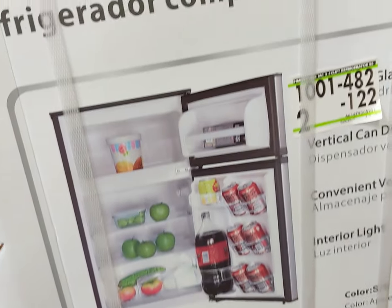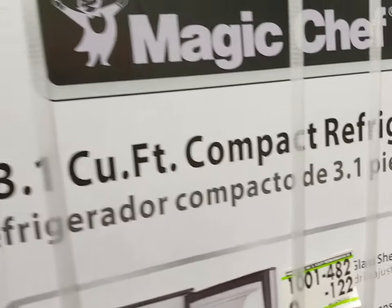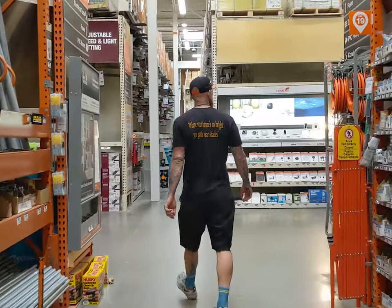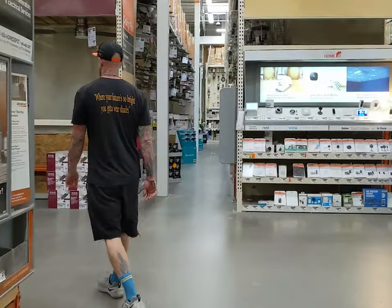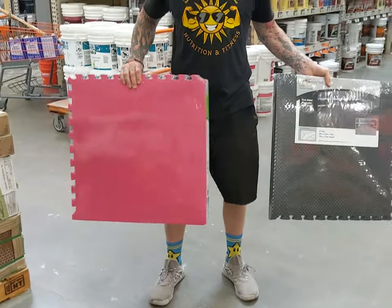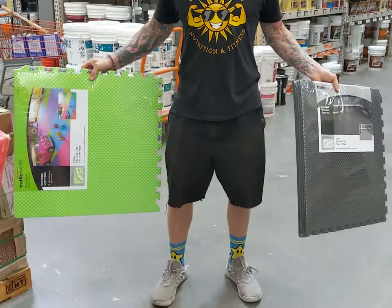So when you find the exact fridge you're looking for, you buy it. What do you think of our new flooring? Pretty snazzy, huh?